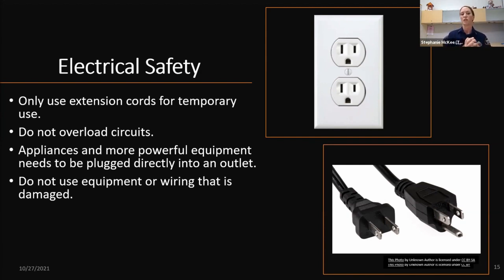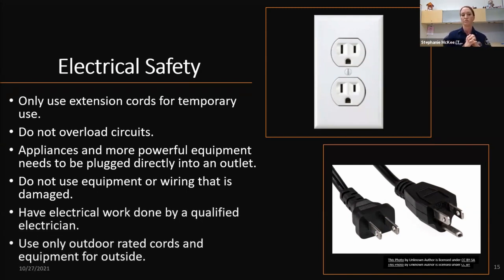And let's see, same thing with the equipment and wiring that I talked about in the last one. Just make sure that none of that is damaged. There's no nicks on the cords. And we also don't recommend putting rugs or carpeting over any cords. It can build up resistance and you could have damage to that cord and you wouldn't even know because it's under the rug. And if you need electrical work done, make sure it's done by a qualified electrician.